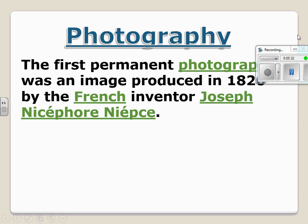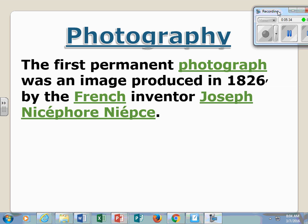All right. Photography. This is nothing that you need to get down, but this is just something kind of neat that I thought I'd introduce to you guys. So photography was developed in 1826. The first known photographer was a Frenchman, and this is an image he captured. This is the world's first known photograph.